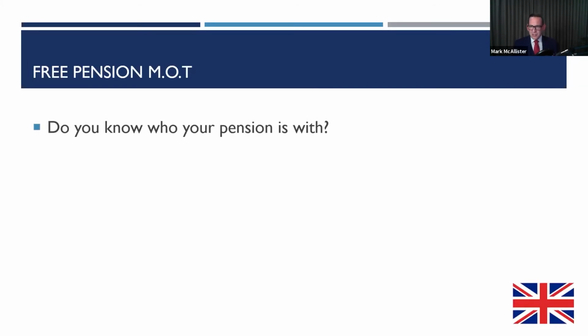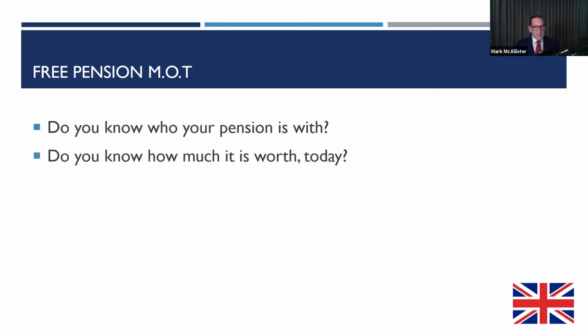Okay, so if you do have a UK pension, it might be worth having a look at how it's structured and whether that's going to pay for the financial freedom or 30+ year holiday that we would call retirement. So some of the questions to ask yourself is, do you know who your pension is with? Quite often schemes get transferred from one provider to the other, and you might not be aware that it was with Friends Provident and it's now with Aviva, for argument's sake. Do you know how much it's worth today? Do you know what it's invested in? You might know the names of the investment funds that are underneath it, but do you actually know what companies and what instruments they've invested in to provide for your retirement?